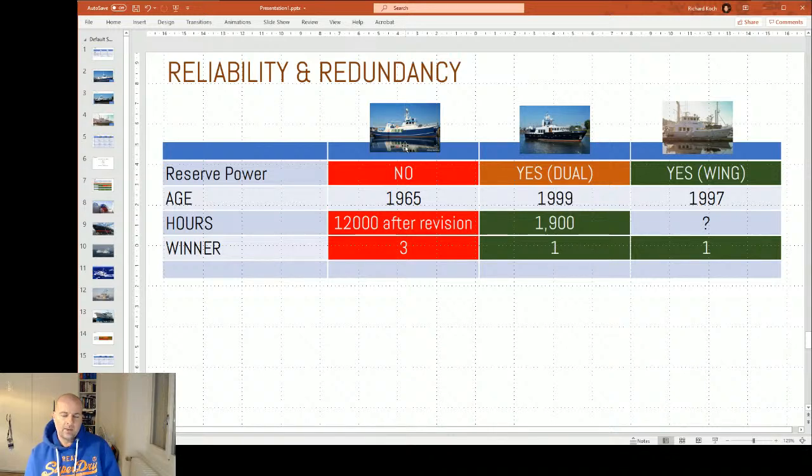The Nordhavn, don't know. They didn't have the hours. It had done a 20,000 nautical mile trip, so the engine could be a bit spanked. So don't know. I'm guessing the hours are going to be up there on the Nordhavn. So the winner is ignoring the engine hours.